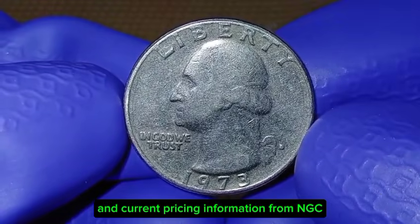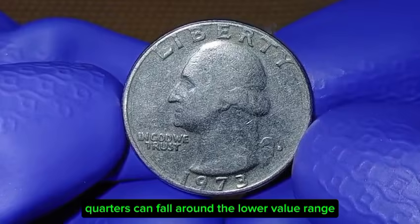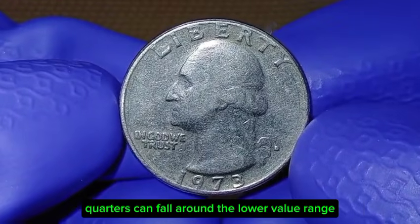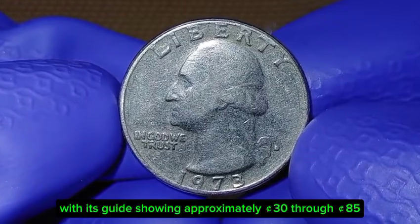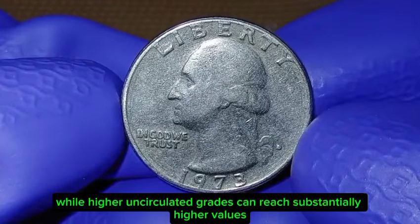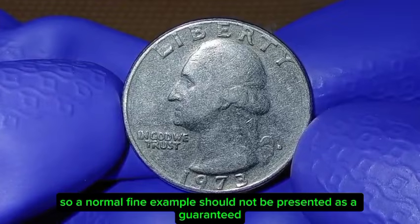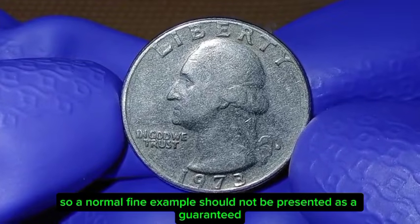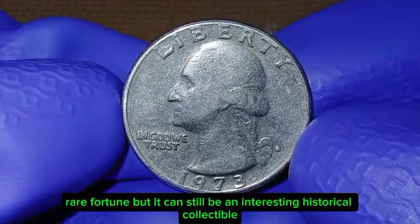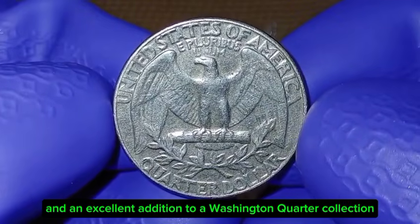And current pricing information from NGC indicates that circulated 1973D quarters can fall around the lower value range, with its guide showing approximately 30 cents through 85 cents across circulated grades, while higher uncirculated grades can reach substantially higher values, so a normal fine example should not be presented as a guaranteed rare fortune, but it can still be an interesting historical collectible and an excellent addition to a Washington quarter collection.